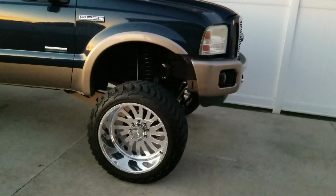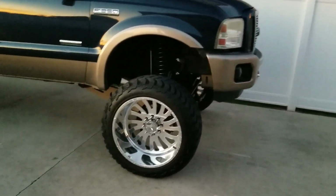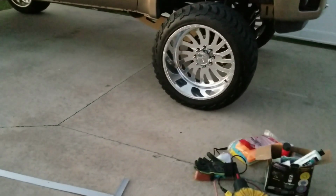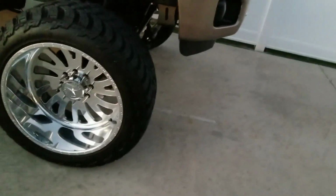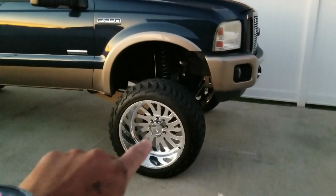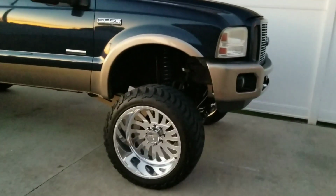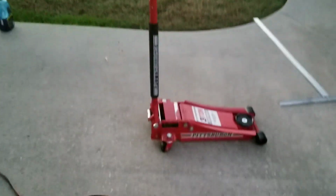But we're gonna get this jack so it can help us polish the wheels. We can jack up the wheel and be able to spin it, help us out a little bit. But we needed one for the shop or future shop anyway. So just went ahead and got it. So this video will be a completely different video, polishing the wheels. So don't expect to see that in this video. But yeah, got us a new jack.